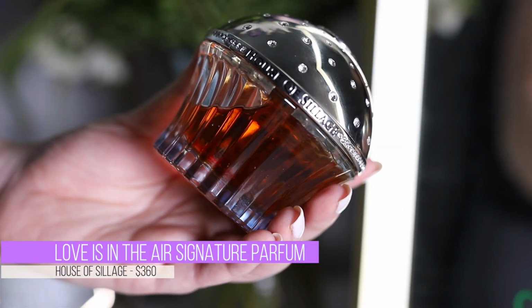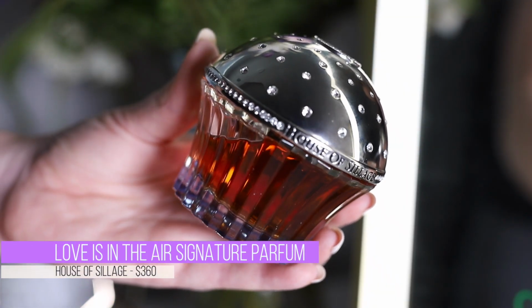So I want to share this with you guys, but I want you to know I am by no means encouraging anyone to spend $360 on a perfume. I know that that is not most people's cup of tea. I'm a weirdo. I completely own it. It's okay. Jesus loves me anyway. I have gotten so many questions about these House of Silage perfumes, and I'm going to tell you right now, this is my favorite of the two I got, and it's actually my favorite perfume that I have tried in a long, long time.